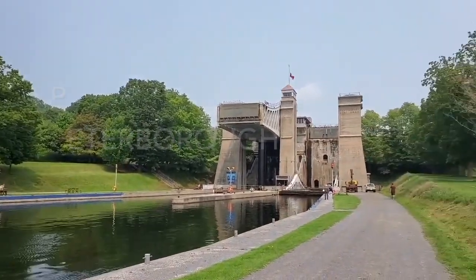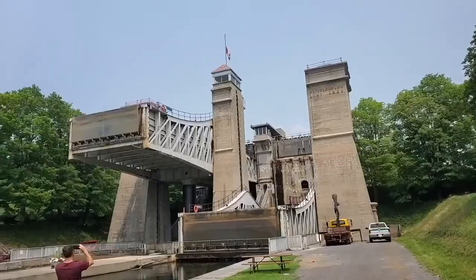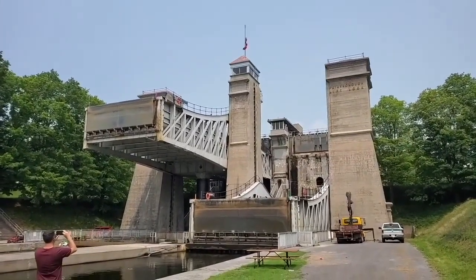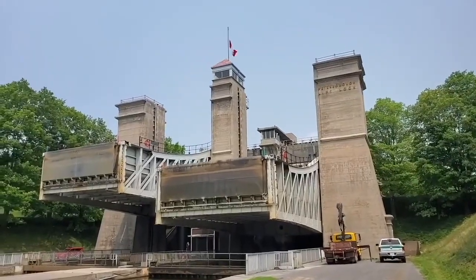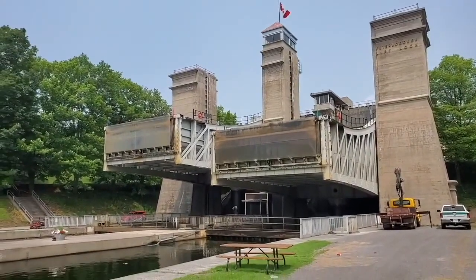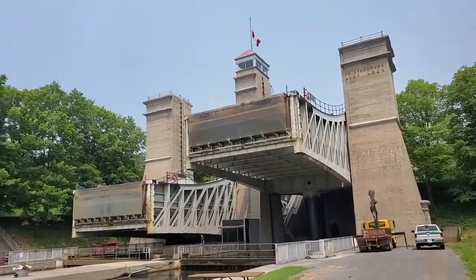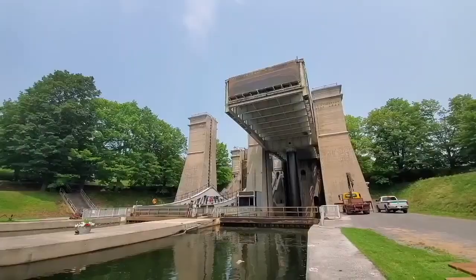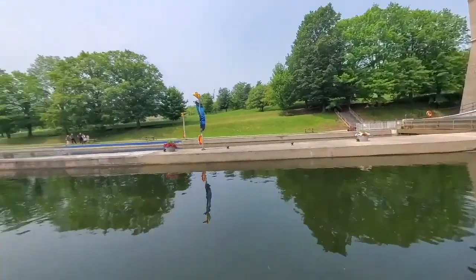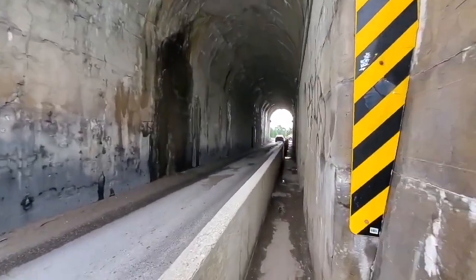Another amazing place when heading east is Peterborough Lift Lock. This is located in Peterborough, again roughly 2 hours give or take from Toronto. It's on the Trent Severn, and it's definitely one of the last locks of its kind. I don't know if it's the very last. I think there's somewhere else in the world that has a similar one, but essentially there are two sides, and once one fills up with water, the other one goes up, and that's how they get the boats across, and there's a channel on the other side.